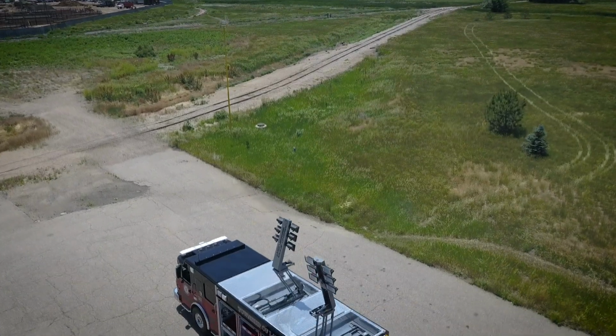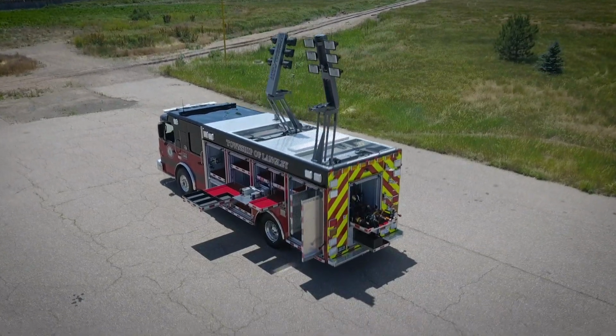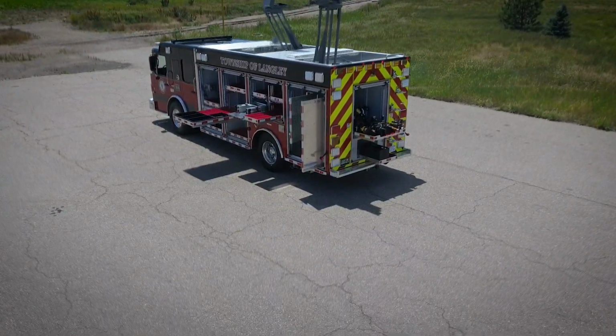We have a population of 120,000 people, and we're very densified in some areas, but over 60% of our region is still dedicated farmland, so we have a large rural component. We do a lot of large animal rescues, and this truck will help us carry the equipment we need for that. So one of the things we wanted with this truck is this outside EMS compartment.